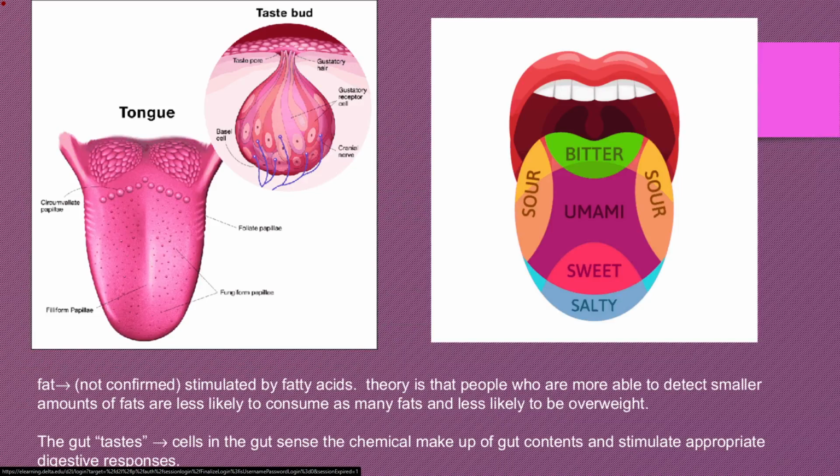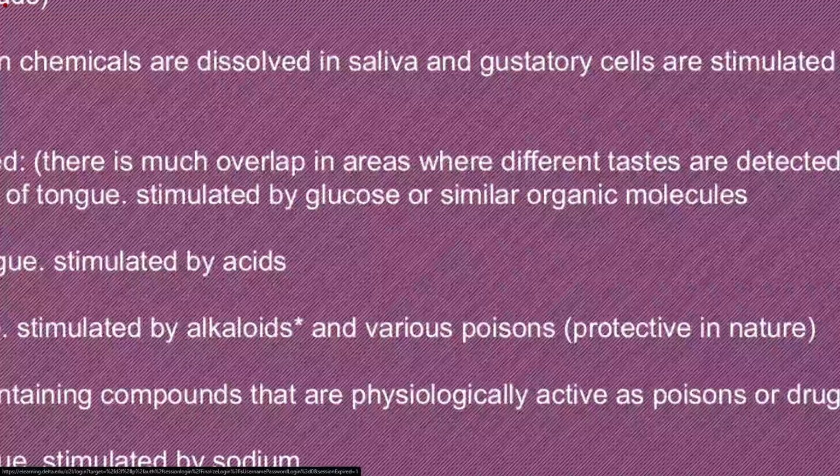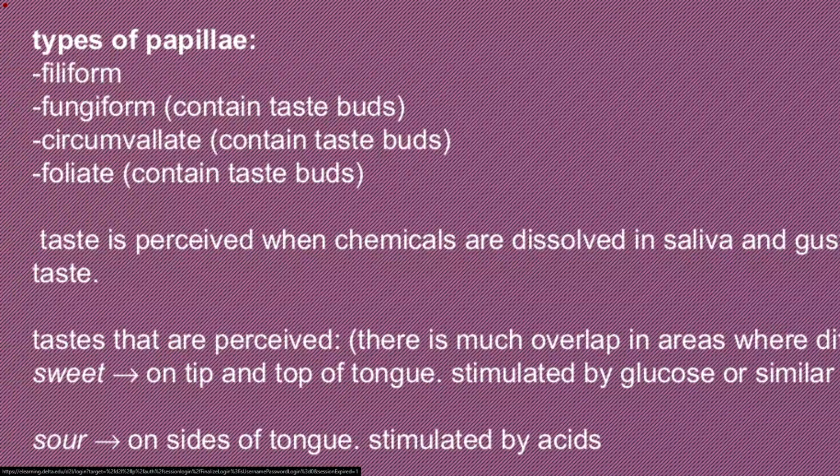Now, for taste, we have papillae on the tongue. Some of them have taste buds, some of them don't. Anytime you see that term papillae, it means finger-like projection. So we have filiform, which are the tiny ones that cover the entire tongue. They do not contain taste buds. Then we have the fungiform that are scattered over the surface of the tongue. I guess we'll say that they are medium sized. They contain taste buds. Then we have the circumvallate, the big ones in the back.